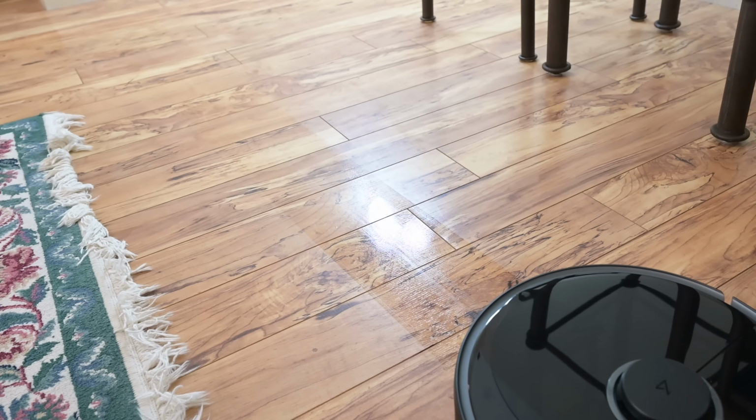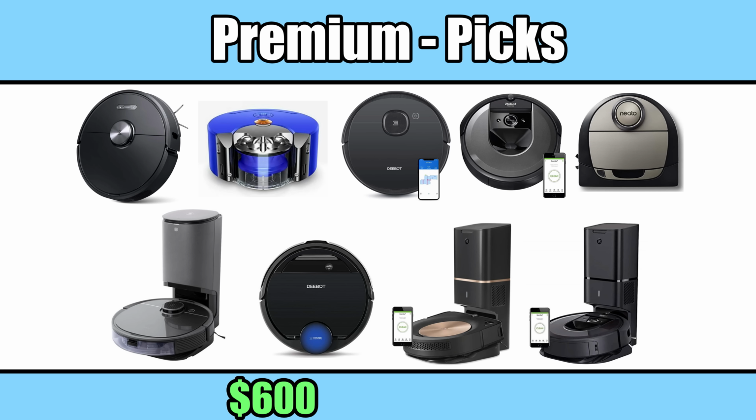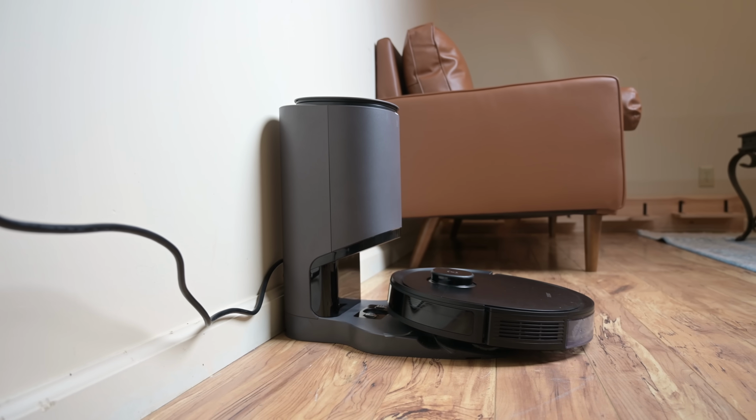Moving on to the main event, the premium robot vacuums. Here we have a price range from $600 all the way up to $1,000. The two main differences you'll see in this category are artificial intelligence and the auto empty bin systems, both of which I think are the future of robot vacuums.